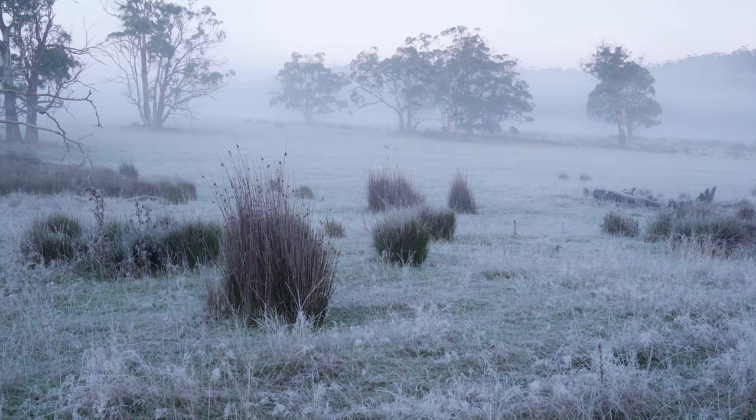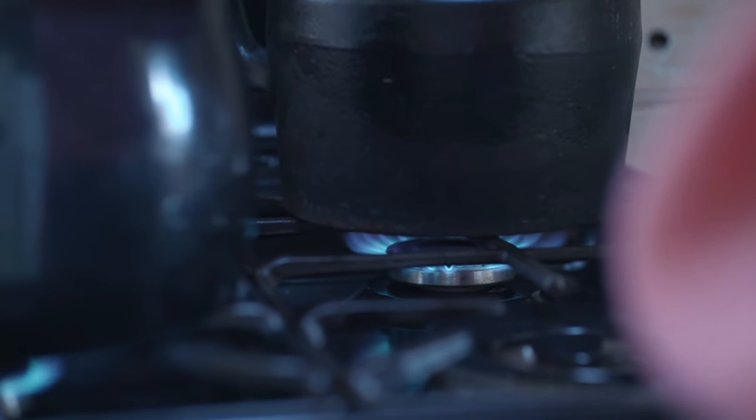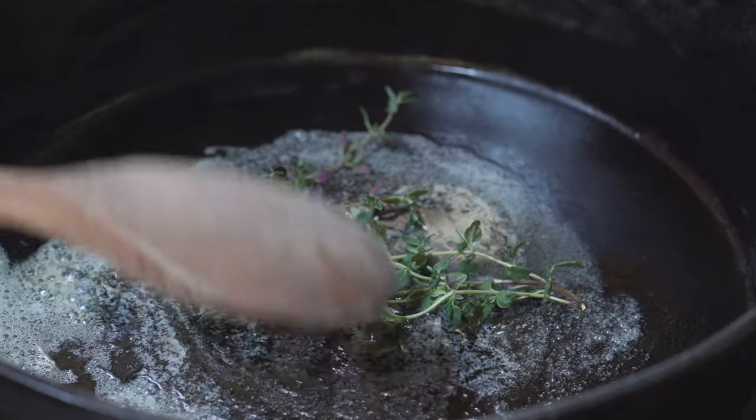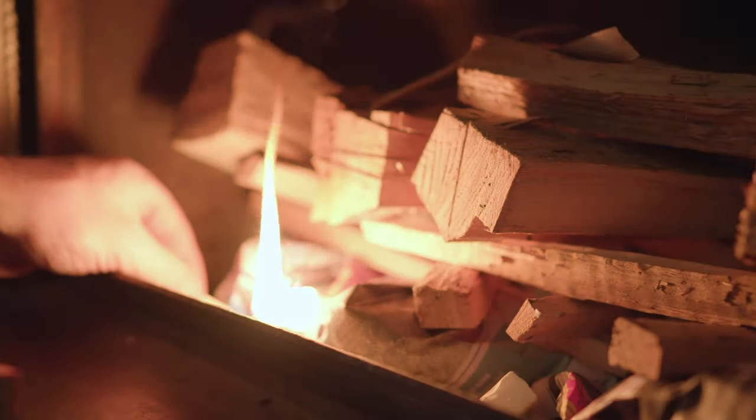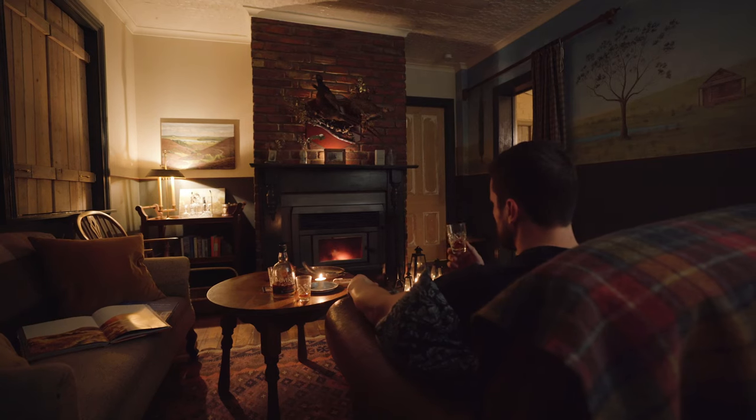Tips: book ahead, come here in winter, light the candles, draw a hot bath, stock up on some beautiful food and get cooking in the kitchen, bring some whiskey, sit by the fire and just enjoy it.